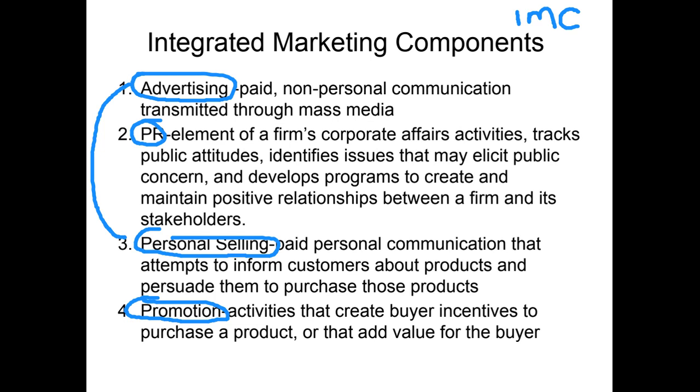PR, which I should really write out, is public relations. PR is under marketing. Typically, it may also have a cross function to the legal component, because a lot of what PR does is put out things like the annual report. The goal of PR is to present an image to the general public, and that also falls under legal, to make sure that everything stated is under the correct guidelines, especially if you're a publicly traded company. And sales promotion are those activities, things like coupons.